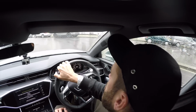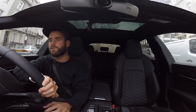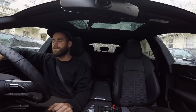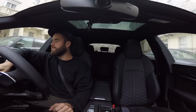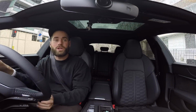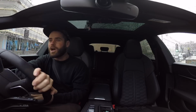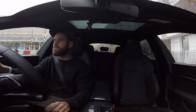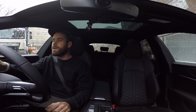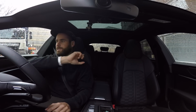Batting around in this thing then is a pleasurable affair. It's extremely comfortable in all the comfort settings. You are forgiven for forgetting that this thing is actually around 5 meters long and 2 meters wide. It is absolutely massive. This thing is huge, but with the rear wheel steer, it does just bat around with relative ease. You don't really notice it, but you do need to watch out, because you can very easily clip it on things, especially the back of it.